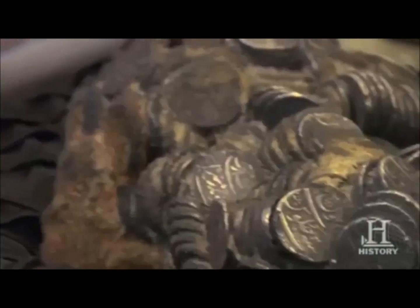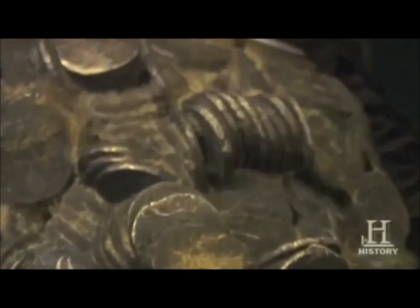How much do you want for it? I'd like to get $700,000 for it. I really, really want this. I mean, this thing is truly incredible. But tying up $750,000 in one item, it could bankrupt this shop. I want to give you 200 grand for it. 200? Yeah. I got to hold out for more.